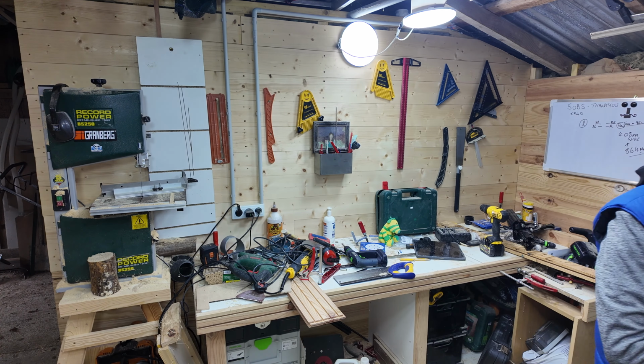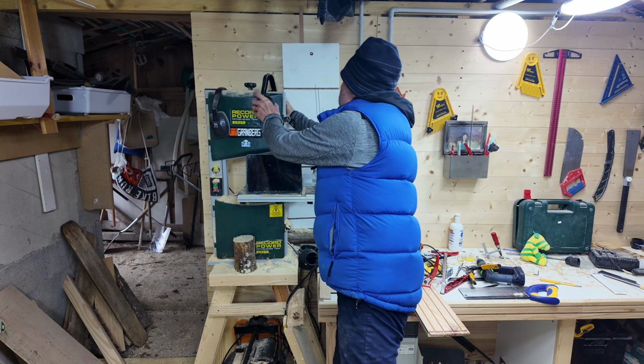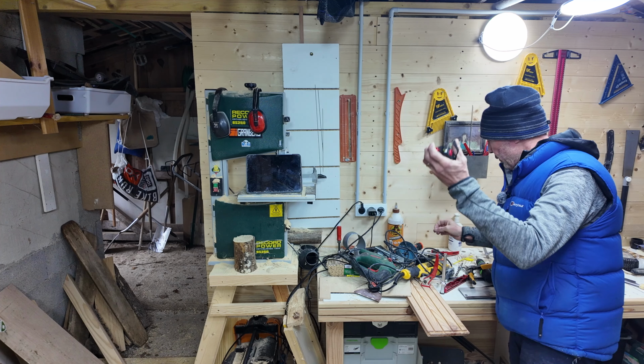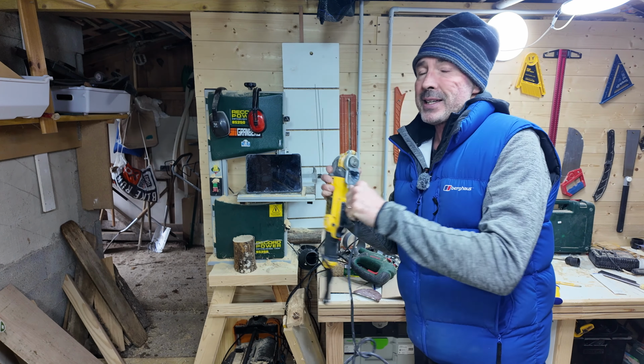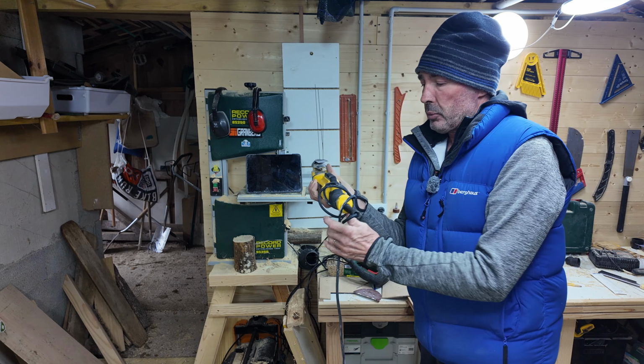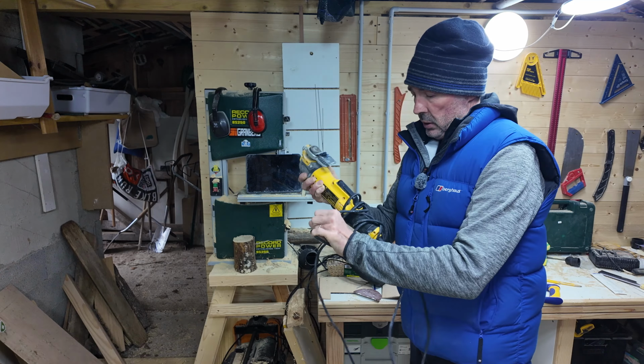Four tape measures. Still don't know why it says Vaseline and wellies on that. Five tape measures, six tape measures. Fantastic tool when you need it, but one of the most irritating noises in a workshop.